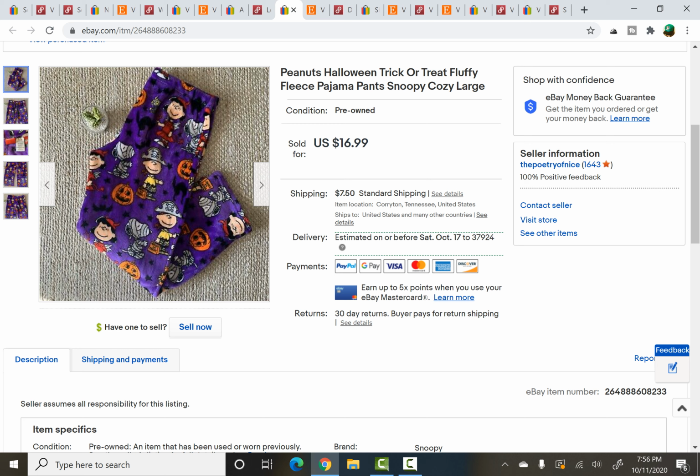Peanuts Halloween trick or treat fluffy pajama pants. I paid $1. They sold for a best offer of $13.50, but they sold in like an hour of being listed. So not a lot of money, but a very fast flip.